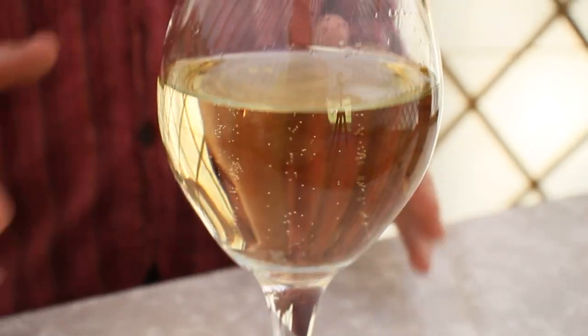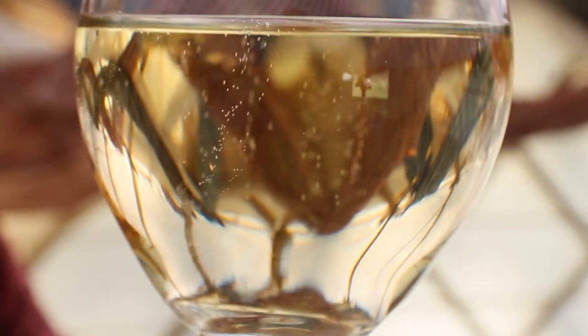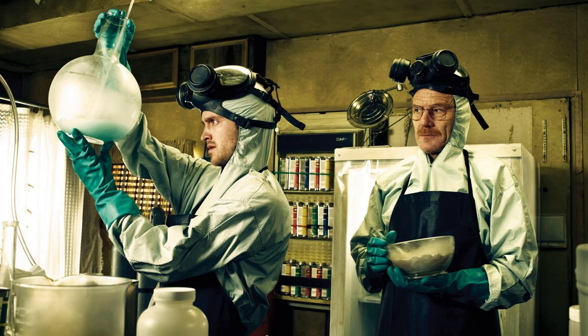We have some beautiful clarity here, little tiny bubbles. I wouldn't exactly call that green. It's more of a pale yellow hue to it. Overall, it's crystal clear. You can see totally through it. Oh, that's a really pleasant aroma. Nice and fruity. Big citrus notes from the lime and the orange blossom honey, too.